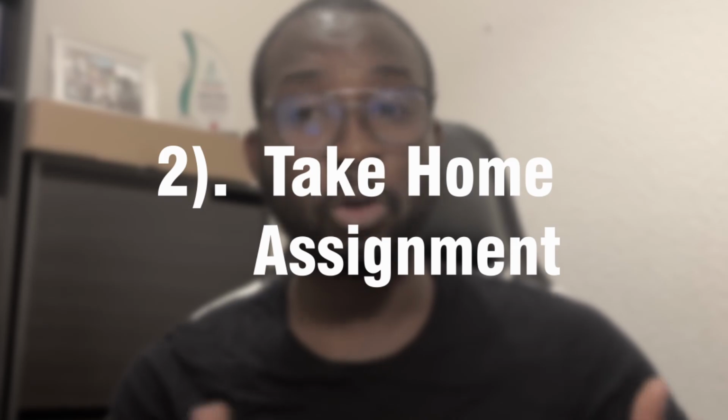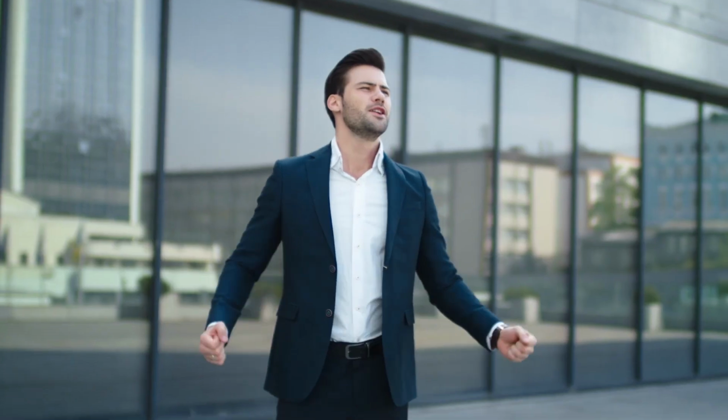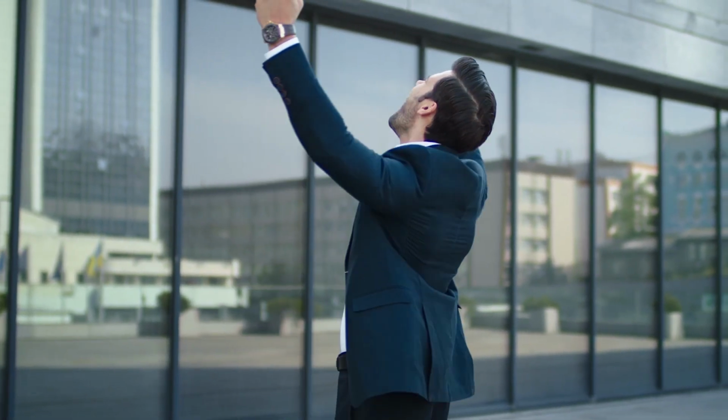Now, to the next step, which is the second step in the data science interview process, the take-home assignment. So yeah, you've done very well in your HR call, so congratulations again, and you'll be moved to the second stage. You'll be given a take-home assignment, and they would expect you to solve a machine learning problem. Could be a supervised learning problem, could be an unsupervised learning problem.